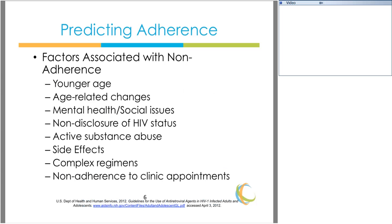Predicting adherence, again, can be a difficult task for the provider. Factors associated with non-adherence include younger age, age-related changes, mental health and social issues including depression or active substance use, non-disclosure of HIV status, side effects, and again, complexity of regimens. Another predictor of non-adherence is a patient's adherence to care. For instance, if a patient typically has difficulty adhering to their clinic appointments, they also may have difficulty adhering to their medication regimen.